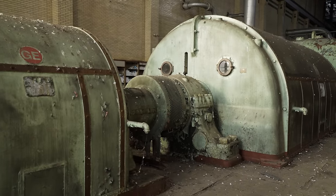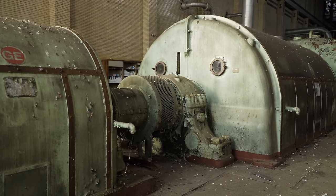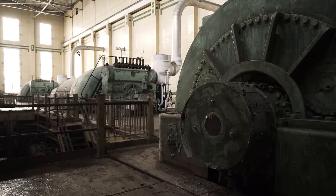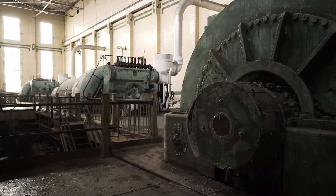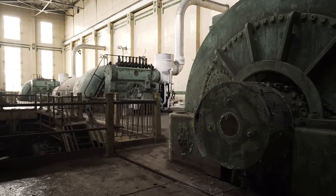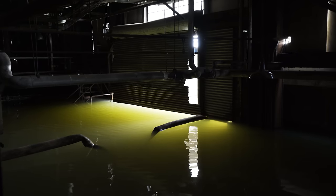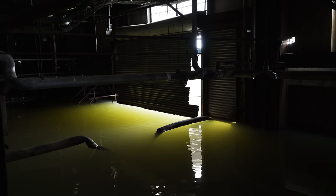Later known as Sayreville Station, the plant remained in service until 2004. After its disconnection from the grid, it sat cold and dark for nearly 20 years. The once state-of-the-art turbines, impeccably maintained for decades, now sat at the mercy of nature as water entered the building from above and below.